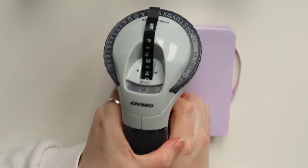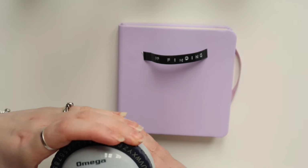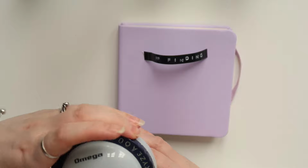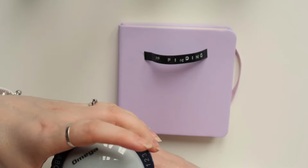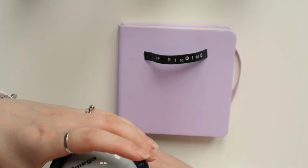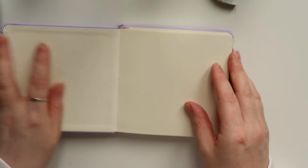Okay, finding. Kind of like the title Finding Flow because it feels a bit like, well, it's alliteration, isn't it?